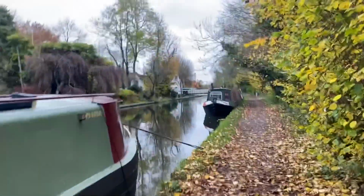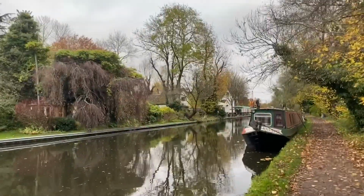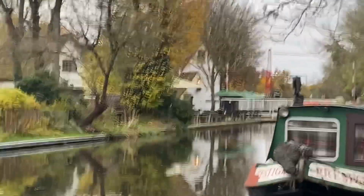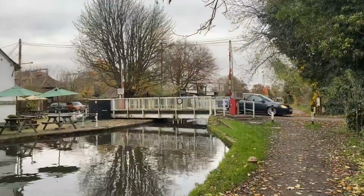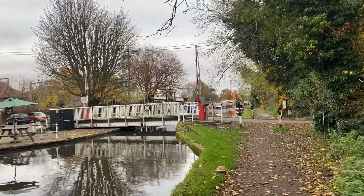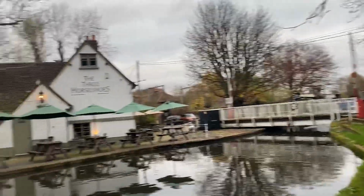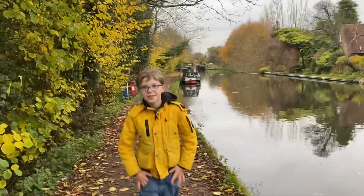And up here is the Three Horseshoes Pub. Nice little spot, that. Well, here's the swing bridge that Rob and I will have to tackle tomorrow morning. A little bit further down there you can see the crane. That's Bourne End Marina, although I don't think it's actually called that. There's the pub.